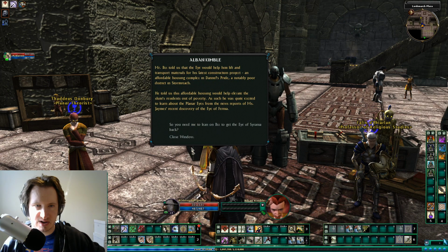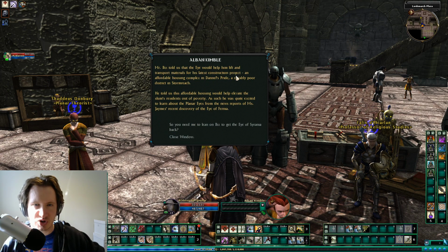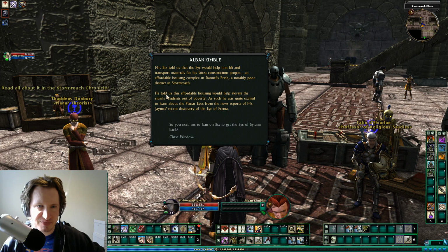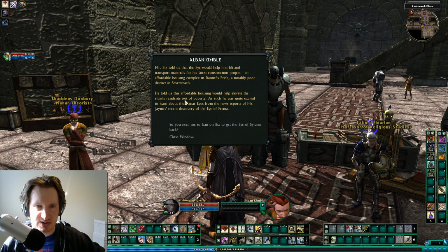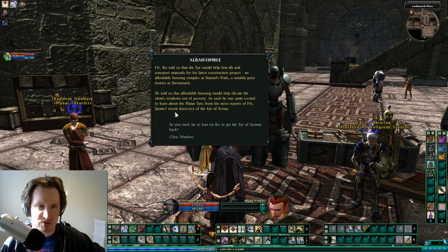What did Kobold Bix say he needed the eye for? Well, Mr. Bix told us that the eye would help him lift and transport materials for his latest construction project, an affordable housing complex in Daniel's Pride, a notably poor district in Stormreach. He told us this affordable housing would help elevate the slums' residents out of poverty. As such, he was quite excited to learn about the Planar Eyes from the news reports of Miss James' recent discovery of the Eye of Cerania.